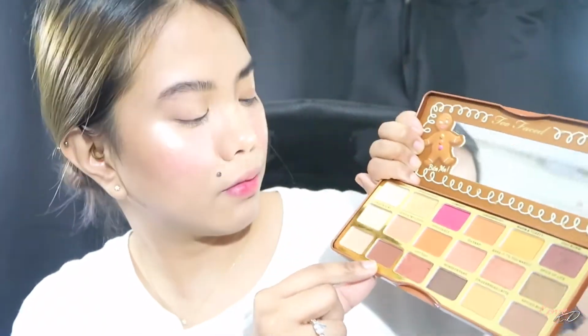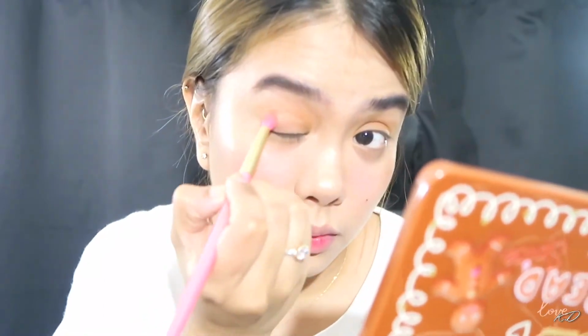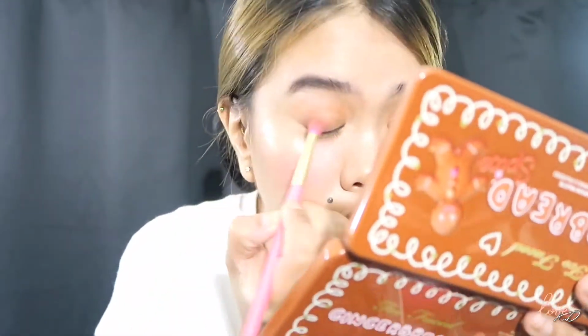Alright, for the eyeshadow, you can use the same bronzer. But for me, since meron naman ako mga palette, pwede na rin naman to. So, I'm gonna use my Too Faced Gingerbread. I'm gonna use gingerbread and then konting figgy pudding sa outer corner ko. So, let's start. Alright, so that's that for the eyes. As you can see, very simple, but at the same time, alam mo meron, but hindi mo mawari kung ano.